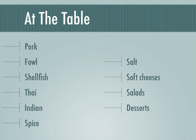Pairing Rieslings. Rieslings work well with pork, fowl, shellfish, Thai, Indian, or spicy cuisines because of their tendency to balance out the spice. Salt will also be balanced out by the sweetness levels. Soft cheeses, salads, or desserts.